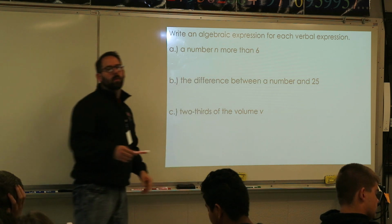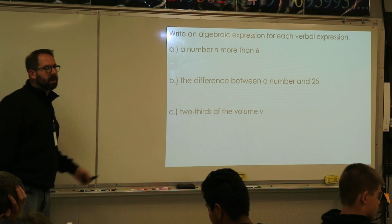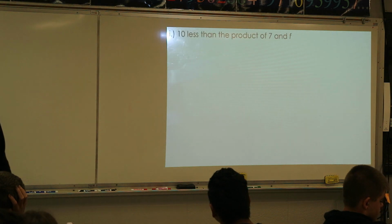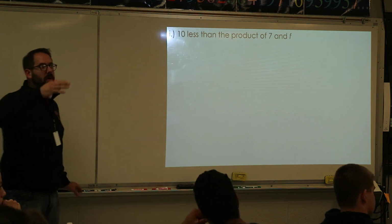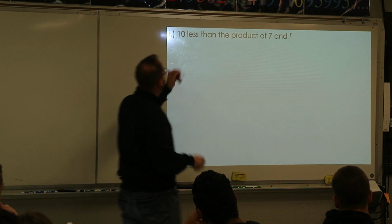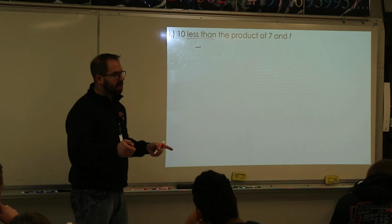Now, here's the idea. What I want to get to at some point is, can we do multi-step problems? Now, let's ignore the next one. I want to get to a multi-step problem. Let's get two multi-steps. All right, here we go. Multi-step problems are when you have more than one thing actually happening at any one time. Now, this one's kind of tricky. The reason why, they have the words less than. That means to subtract. It also is a special case.